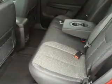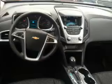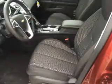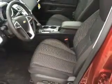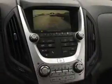Inside you'll find Bluetooth connectivity, Sirius XM satellite radio, an auxiliary input, steering wheel controls, a backup camera, curtain head airbags, front airbags, side airbags, child safety locks, cruise control.